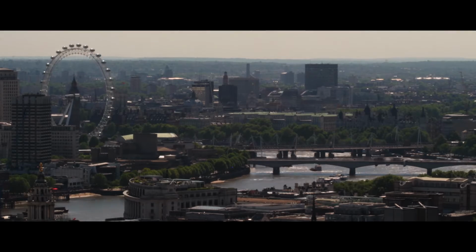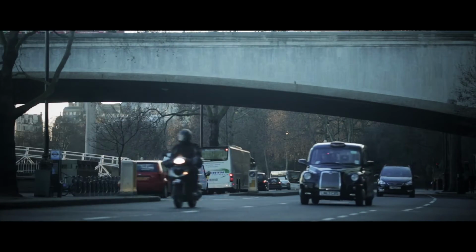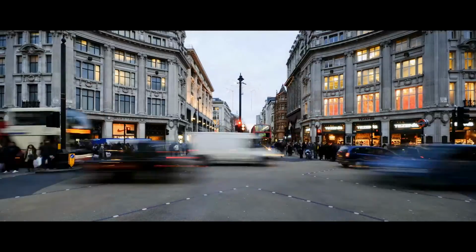Westminster, being at the heart of London, has over 500,000 vehicles coming into the city every single day. A third of vehicles spend around 15 minutes driving around looking for a parking space, and our challenge therefore is to try and manage those vehicles coming in, finding somewhere for them to park.